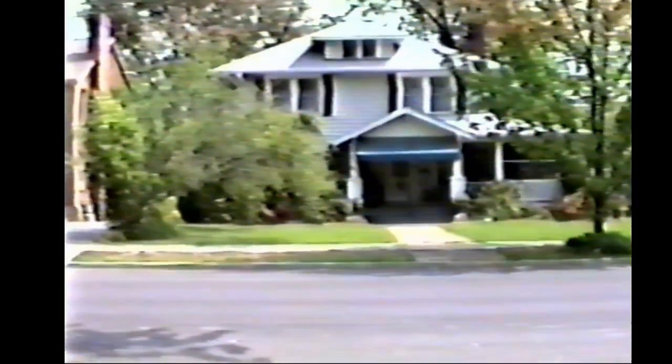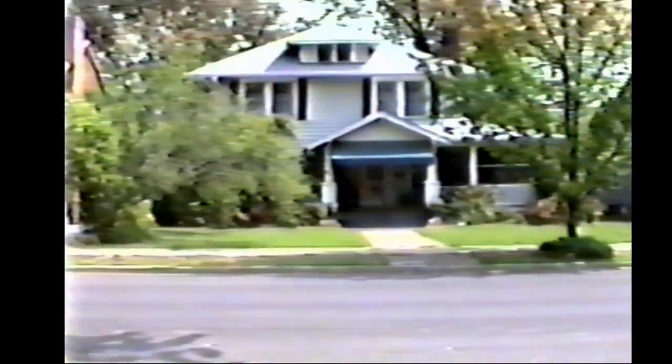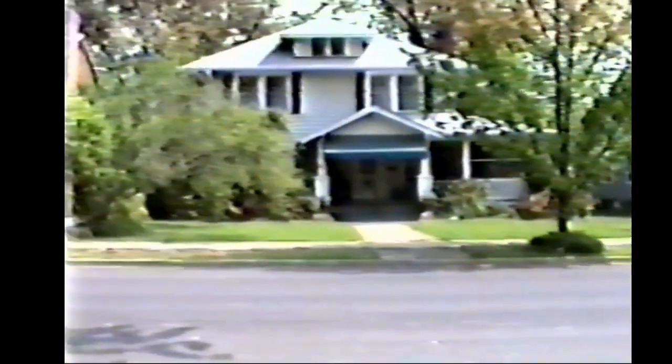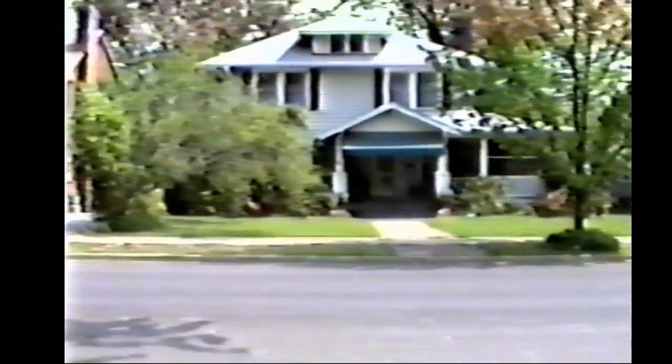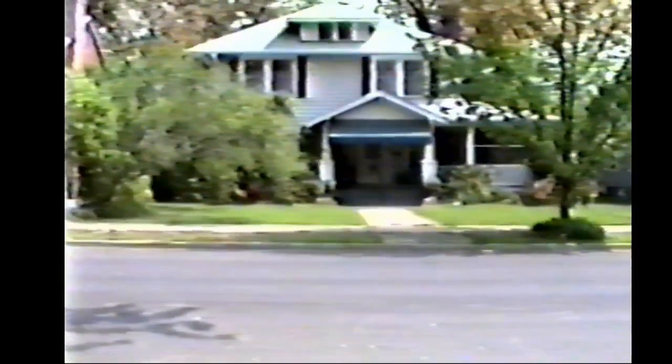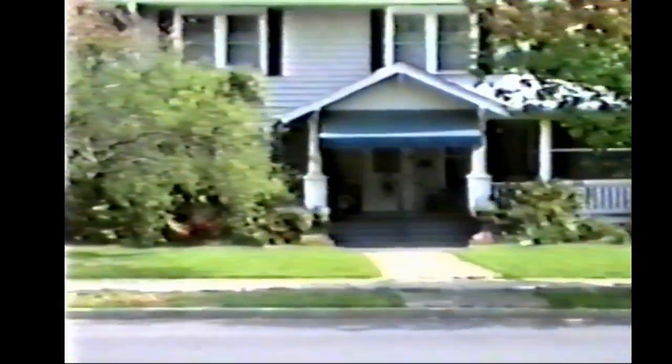This is 611 East Kingston Avenue. It is the birthplace of E. Lindsey Wiggins. I was born here in 1924, July the 15th. It's 611 East Kingston now, but when we lived here and I was born here, it was 605 East Kingston.